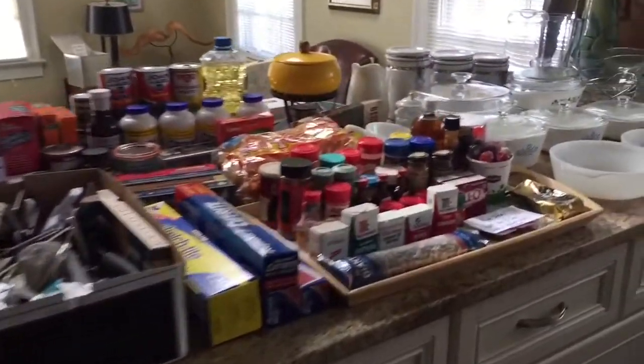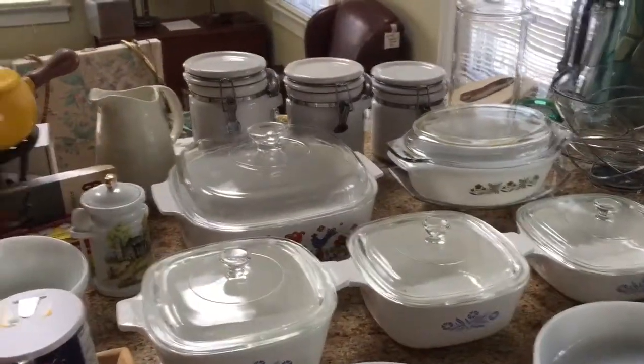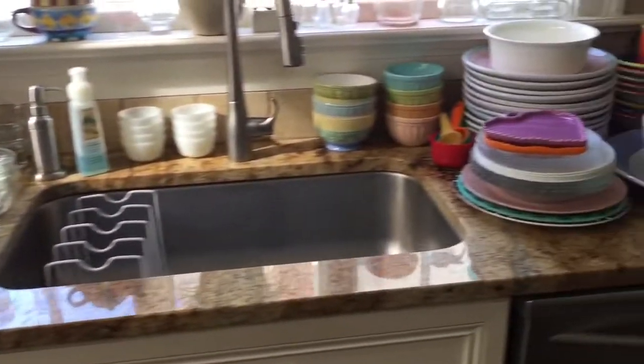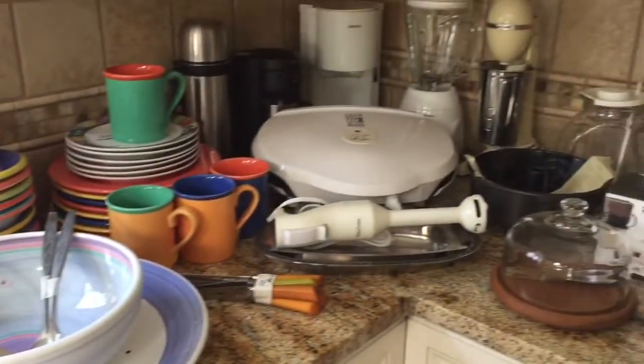Kitchen offers an assortment of food, fondue, covered Corningware, serving bowls, glassware, colorful dinnerware, pots, pans, small appliances.